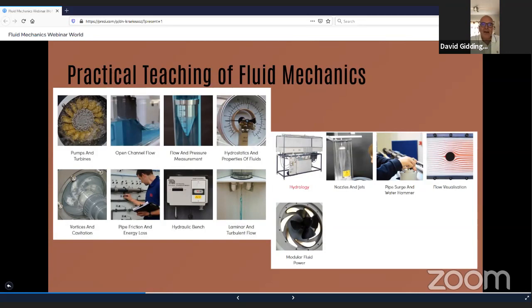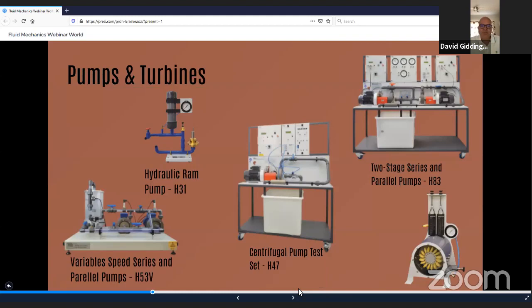And there's a good flyer that you can see there. Now, I won't talk individually about what you can see on that slide, because more than likely they are going to be covered in their specific range further on. But our first slide there, pumps and turbines. Just looking from there, we can see a hydraulic ram, the H31. This is quite a compact experiment. It is used with the hydraulic bench, and I'll talk later about the hydraulic bench. It demonstrates how we use water hammer to create a pumping action.